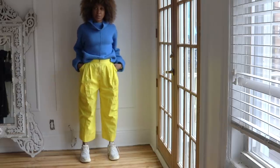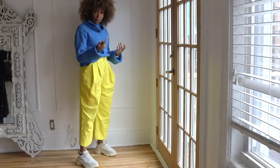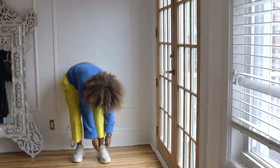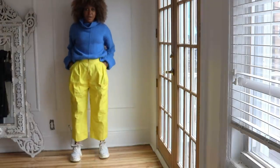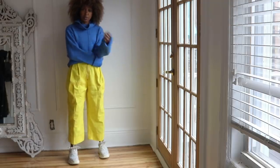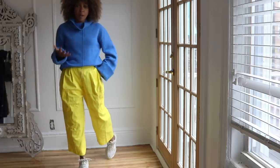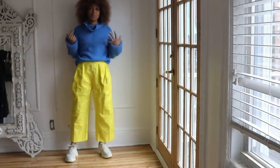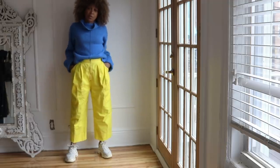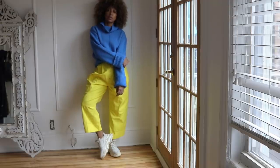And just to be really fun, instead of anchoring it with black, because I'm going with a deliberate look of wearing two really bright primary colors, I thought I would put on the chunky sneakers. That's why I went with this whole look together. It's a really interesting take on wearing something warm and comfortable, but it screams spring at the same time. These pants alone scream spring, and especially when you add in the jumper.